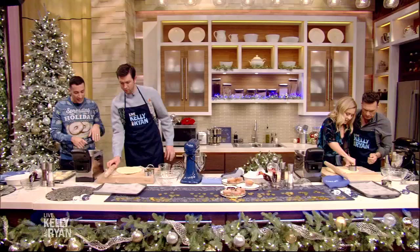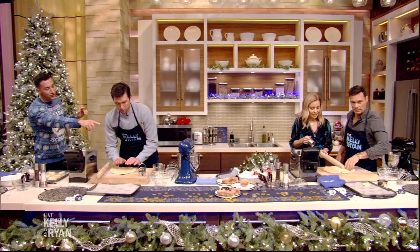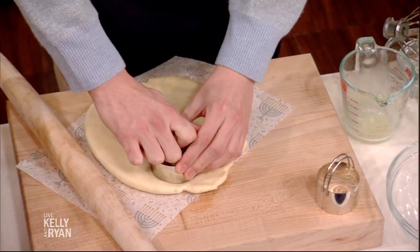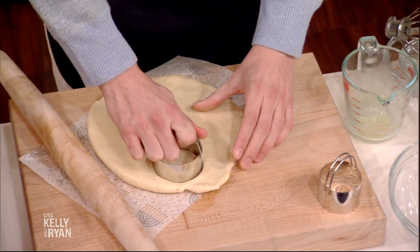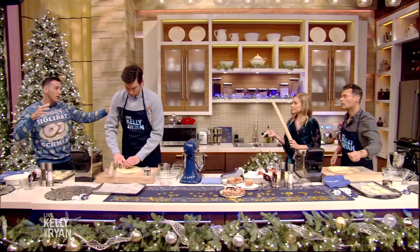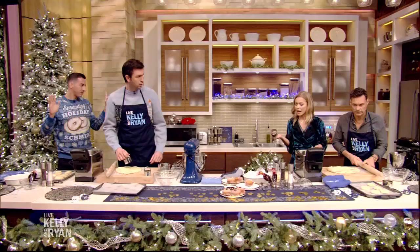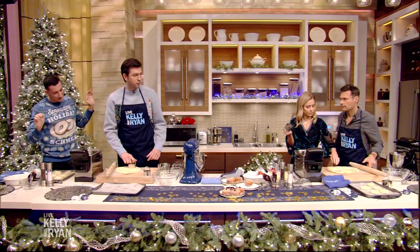We're done. And now we're going to cut out 3-inch circles for our donut. Onto the pan. Yes, beautiful. And now we've got to proof again. Very important. You proof it once, you proof it twice. That's what's going to make the difference between a nice fluffy donut and a very dense, tough donut, which we don't want. We'll proof it overnight and we'll come back tomorrow.